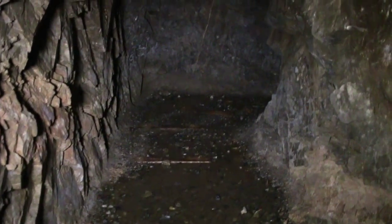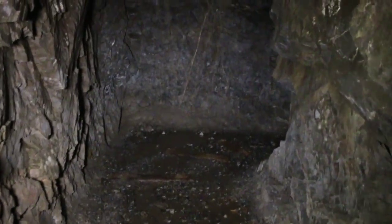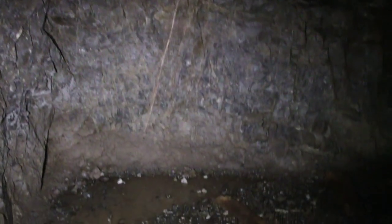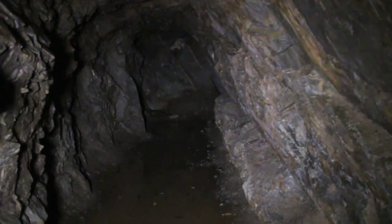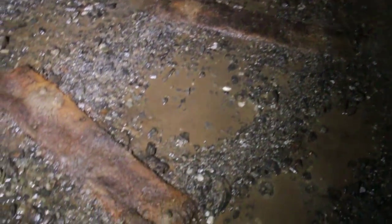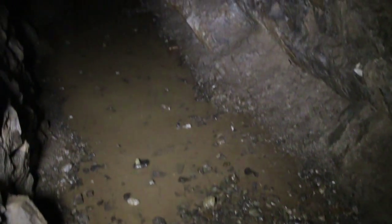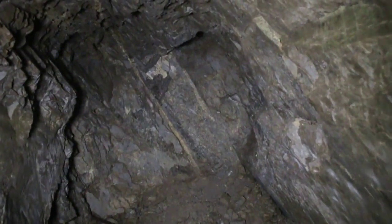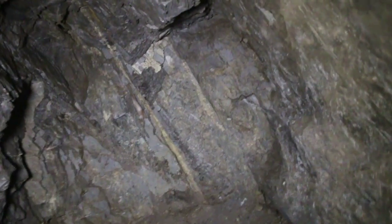All right, going down here to this distant corner where it takes another hard right again. Let's see. It takes a turn here with the ore cart ties, the rail ties, and down this way we go. And he said it was an end down here, so I think they stopped for a particular reason. And it's an end.